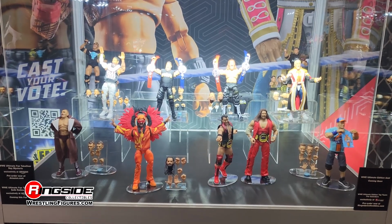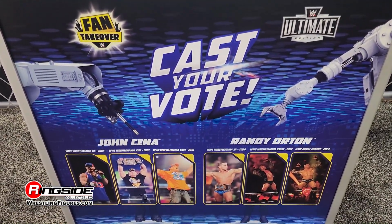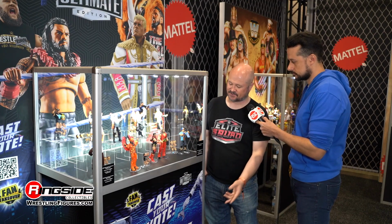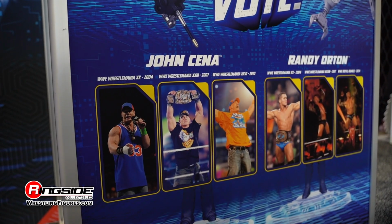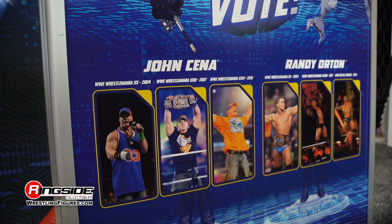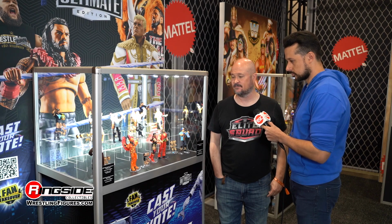All right, so we got a lot going on in this next setup right here. Let me know what's going on with the fan takeover figures here. Sure, the fan takeover was a success last year, so we're going to renew that this year with 2 votes for 2 upcoming Ultimates figures. The first is John Cena, and the outfit choices are the ones listed below, and then the second is Randy Orton. The winners of the votes will be released in 2025.